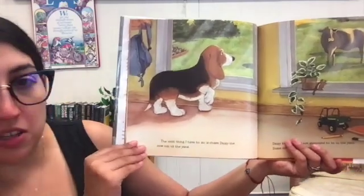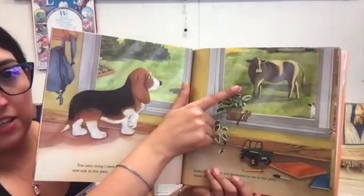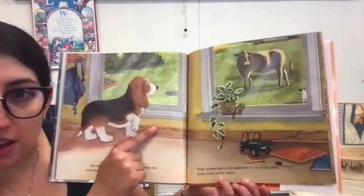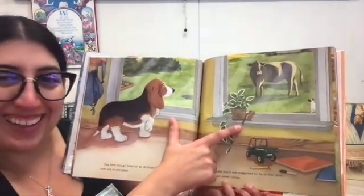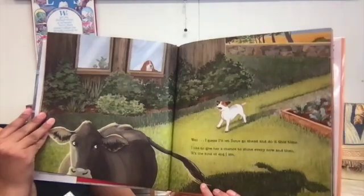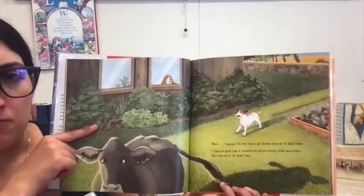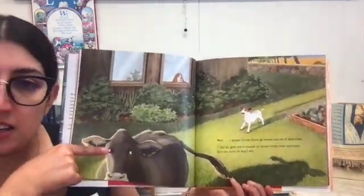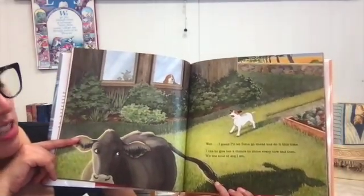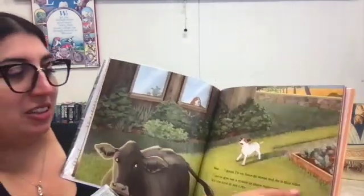The next thing I have to do is chase Daisy the cow out of the yard. There's Daisy. Daisy knows she's not supposed to be in the yard. Some cows never listen. There's our chipmunk again. Well, I guess I'll let Susie go ahead and do it this time. And there you see Susie telling Daisy to get off her lawn. I like to give her a chance to shine every now and then. It's the kind of dog I am. And there are Charlie and the chipmunk in the window.